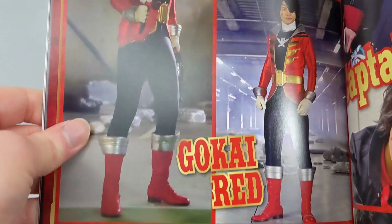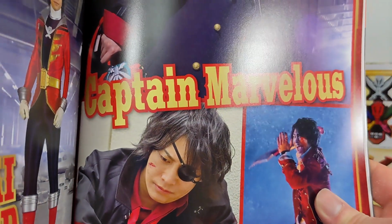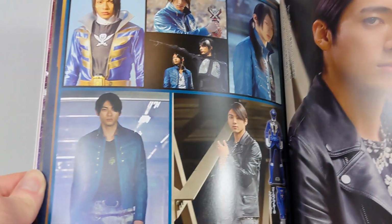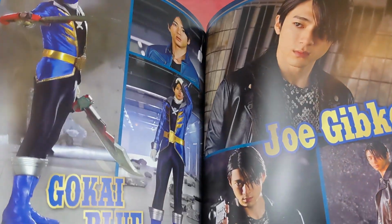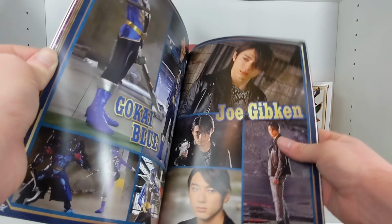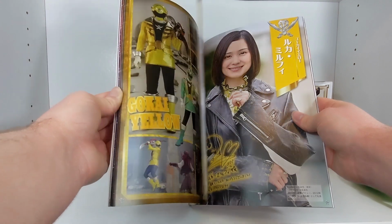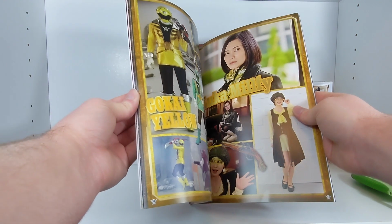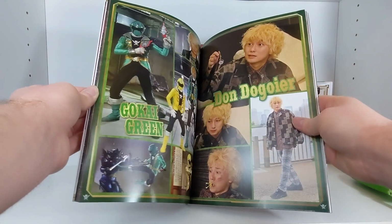Oh, look at that. Gokai Red. These are some amazing shots. Captain Marvelous. That's right. And you got Joe Gibken, Gokai Blue. Let me zoom out a little bit. It's going to make the quality of this not as good, but there's Luka Millfy, Gokai Yellow. You even get the female Gokai Green that was seen in the movie. Don Dogoier here, good old Gokai Green.